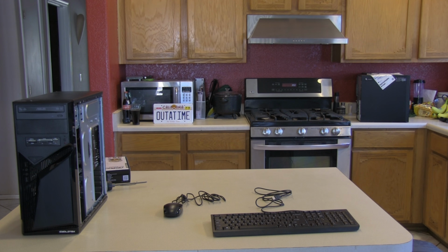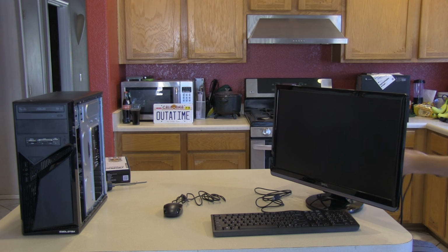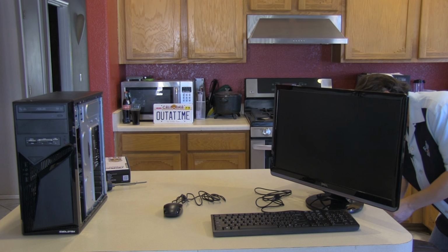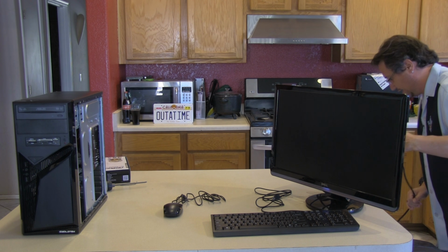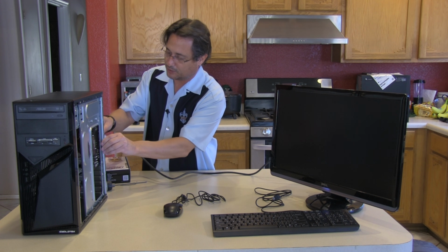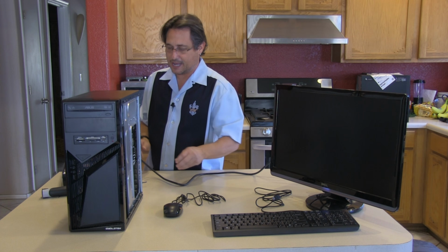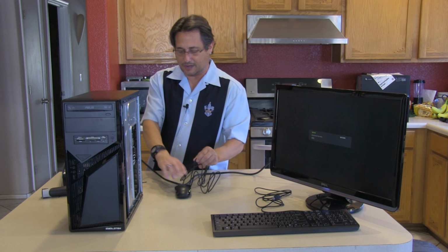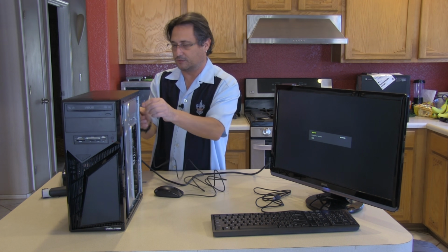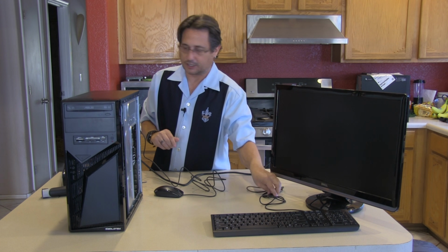Let me grab my monitor. Let's get the monitor set up here. Let's get this plugged in. And let's get the DVI cable. I always like to go to the DVI cable because it's the one that's already ready to go. We got that plugged in the back. Let's plug the keyboard and the mouse into the back. So there's our mouse. And there's our keyboard.